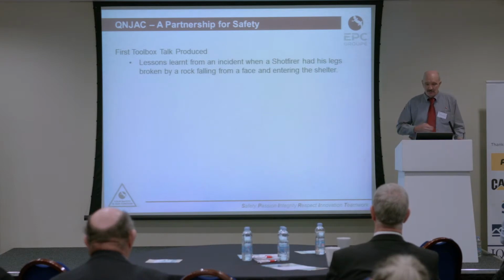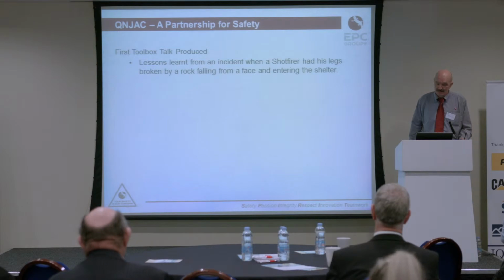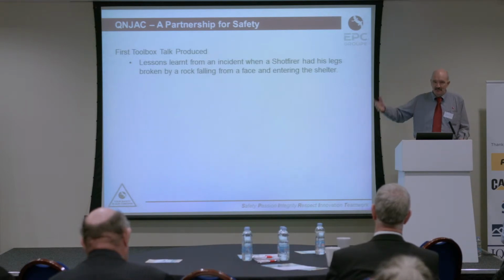So the first Toolbox Talk that we produced was on the positioning of a shot firing shelter, and this was the direct result of lessons from an incident where the shot firer had, I think, both his legs broken, I seem to remember, from a rock falling from a face and coming in through the door of the shot firing shelter and breaking his legs. So a very serious incident, and we then took that on. What can we do about it? We'll make this the first Toolbox Talk.